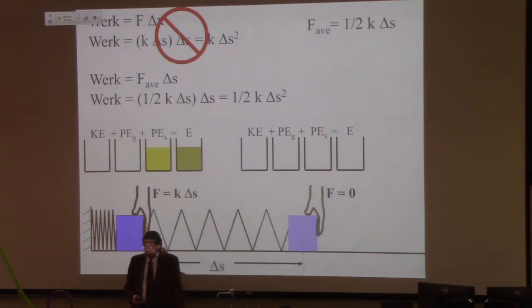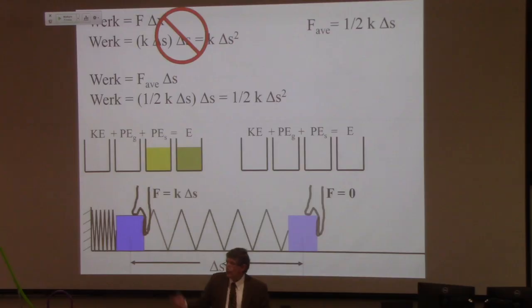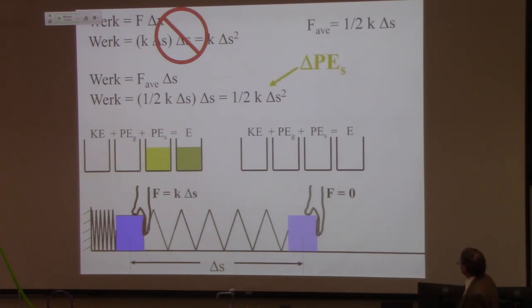Everyone feel comfortable with that? That's where we get that formula, 1/2 k delta s squared. Good. Now, I'm here to tell you that if this were the 121 class, the class that the engineers take with calculus, they would go through an equation that involves integration to get that same formula. And if you've got to use calculus to come up with that formula, you're just not thinking. Now, that's the formula for the change in that potential energy bucket.